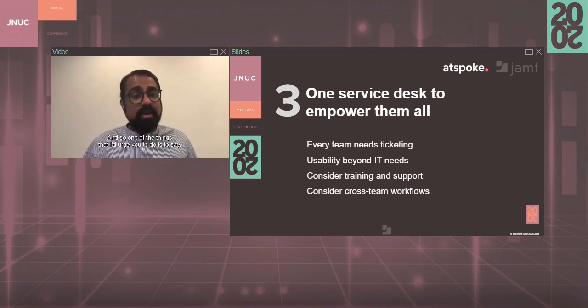And so one of the things I'd urge you to do is to say, look, let's set up a service desk for all the teams in the company. And let's think about getting a system that's usable beyond just IT. So it needs to have the power, the features, the capabilities that IT needs and relies on, but it needs to have the usability that every other team in the company can benefit from.